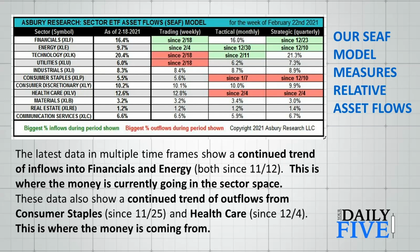And what we do in this model is in 3 different time frames: trading, which is 5 days, tactical, which is 21 days, and strategic, which is 63 days. We highlight the 2 biggest percentage assets in and the 2 biggest percentage assets out. So what this is showing you, energy has been all the way across in 3 different time frames. It's been one of the top 2 percentage assets in. It also shows you in the financial sector 2 of the 3 time frames.